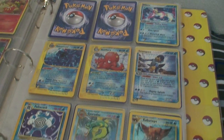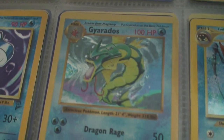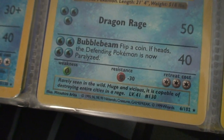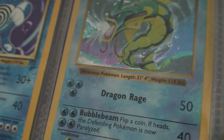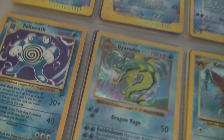huge stuff. So this one is shadowless, and it is, I think, very close to near mint. It's shadowless, so that one is going to be a bit more expensive. But if you're looking for a shadowless set, it's not first edition, but shadowless Gyarados. I have it. I have a base set, 2 Poliwrath, so.